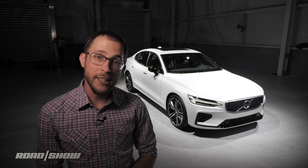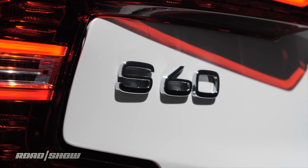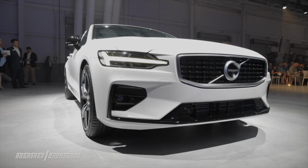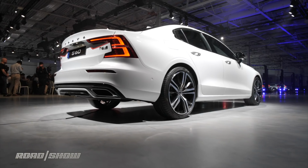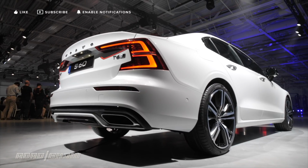Now, the reason I say it's the last one is because the S60 is the final piece in Volvo's new design puzzle. Just like the V60 before it, it adopts a slightly more aggressive front and rear end with a little more sculpting on the bumpers and a little more notch in the headlights, and out back there is the most absolute wild trunk line you've possibly ever seen.